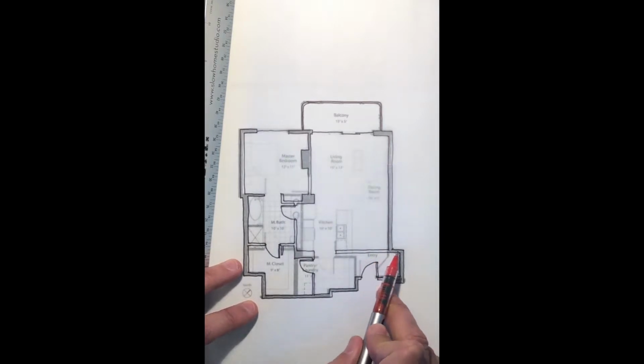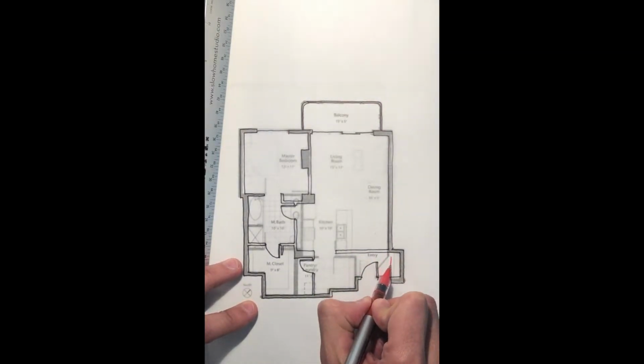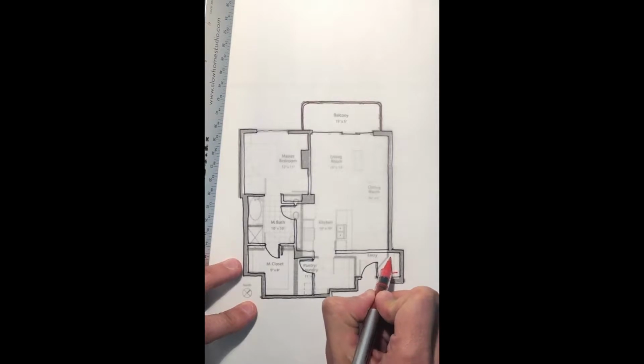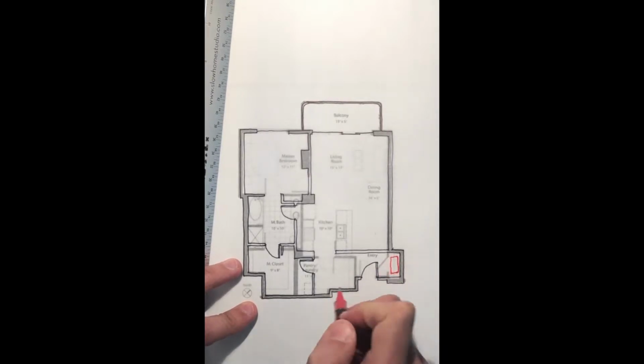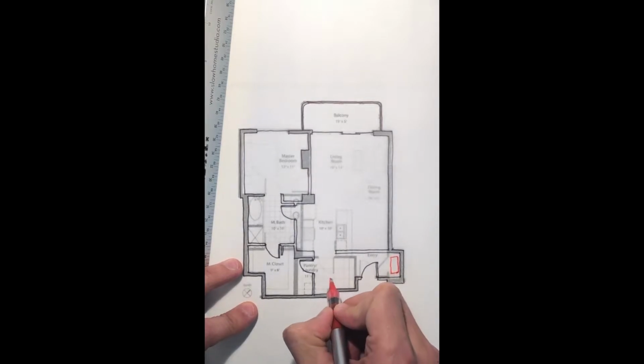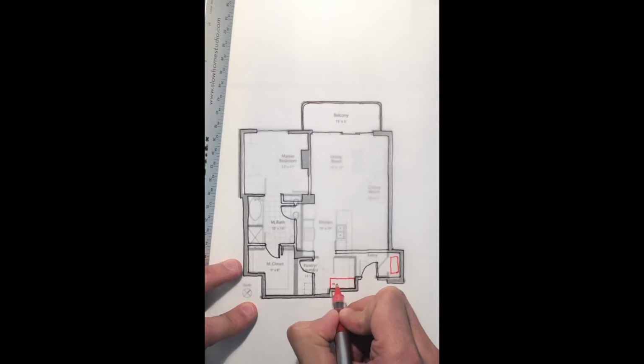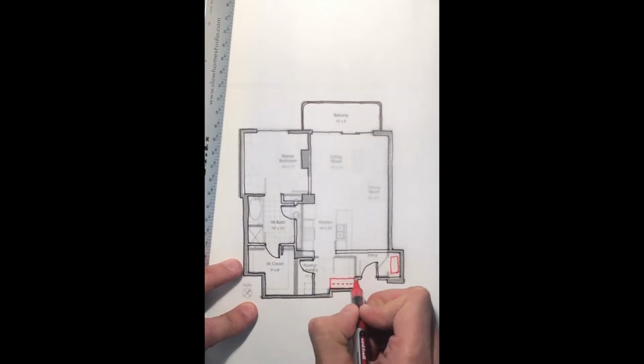So what I've done is I have reorganized how we deal with the entry. I've actually created a kind of an entry space, and I've changed the swing of the door, and that's going to allow us to put a bench in the section of the entry behind the door. And now we've got this space here that we can use for the front entry closets, which I'm going to propose tuck into this space behind the door here.